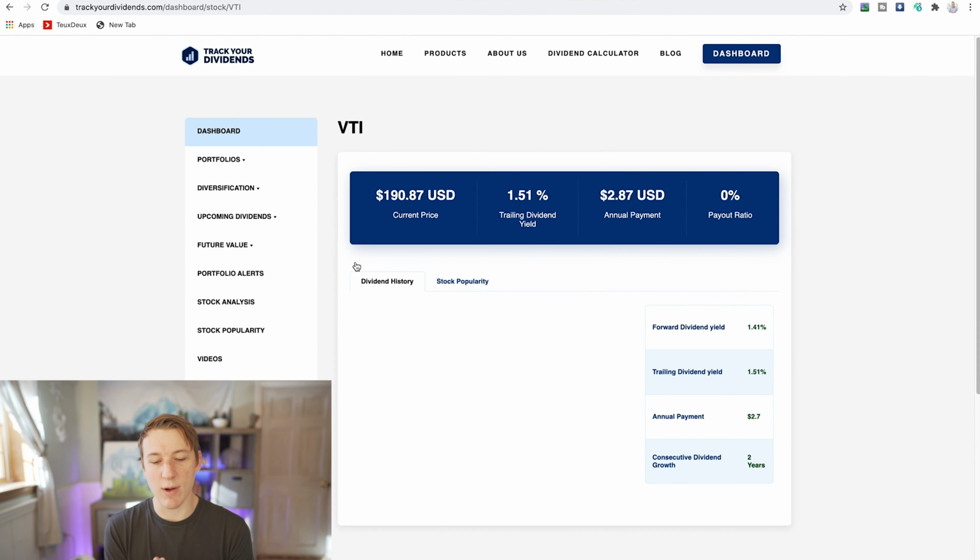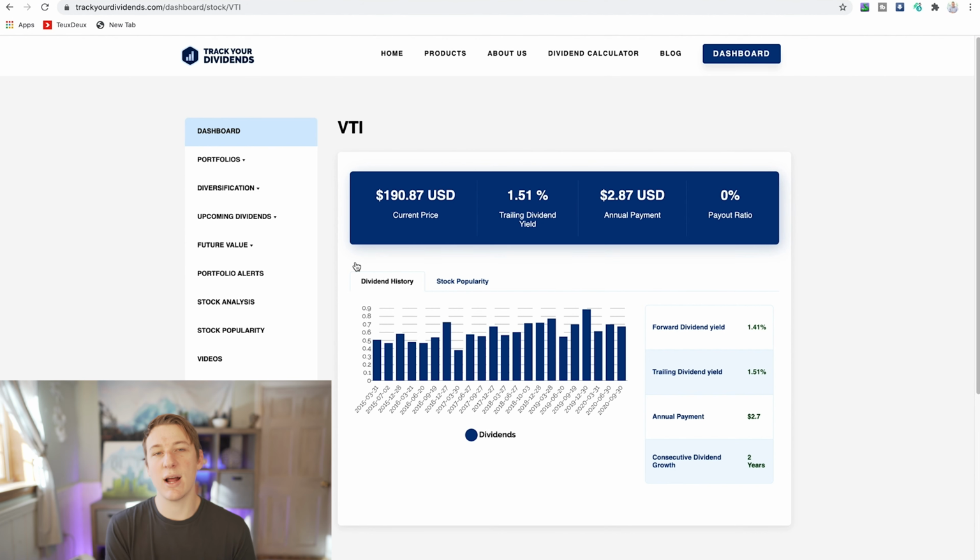So when you buy it, the overall share price right now is around $190.87. But if you buy into it, you have such diversification that if one of the stocks in this portfolio ends up tanking, theoretically the rest of them should make up that difference, and the overall price isn't really going to be that much affected. So really, really cool stuff.